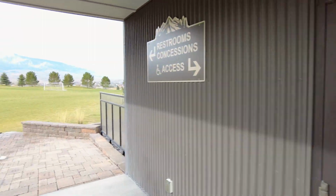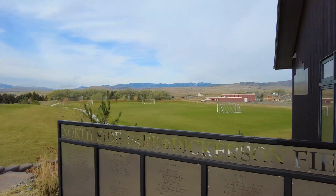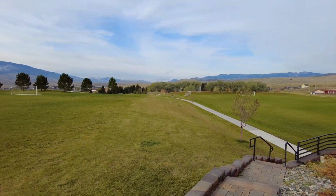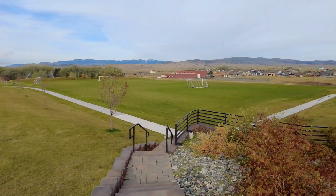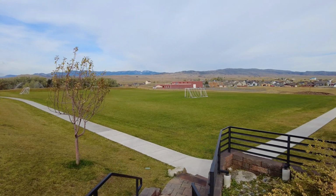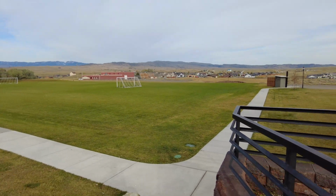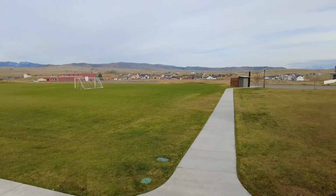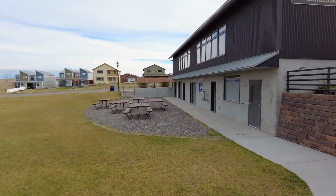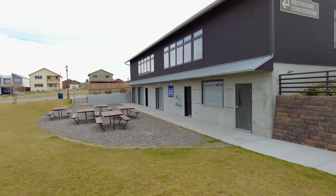No cleats or muddy shoes allowed. Then here's the concessions. Oh, I guess you have to go downstairs for the concessions. We'll go down there and take a look, and then walk around. Oh, yeah. That's pretty sweet. Restrooms, gear rooms, concessions. Awesome.